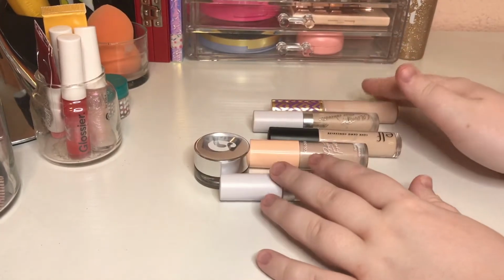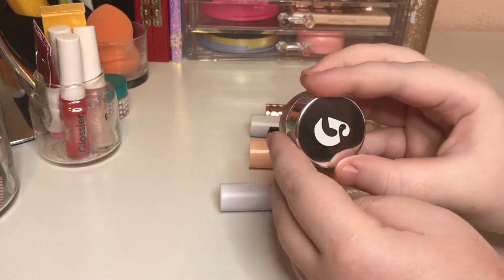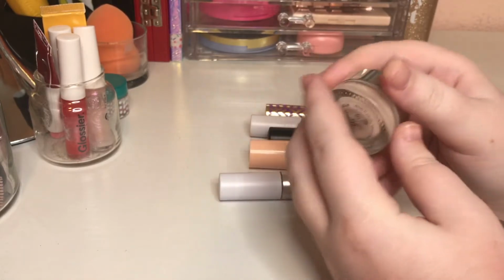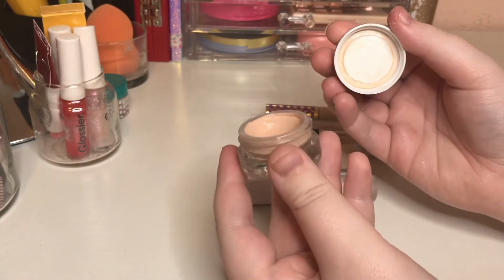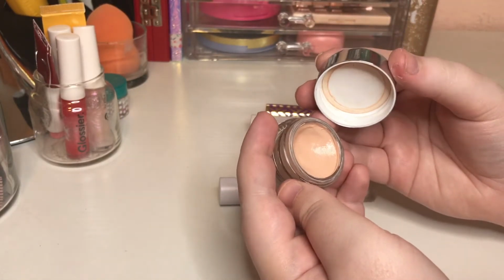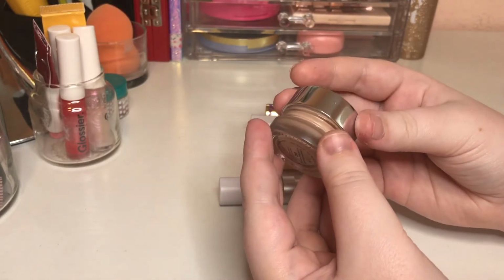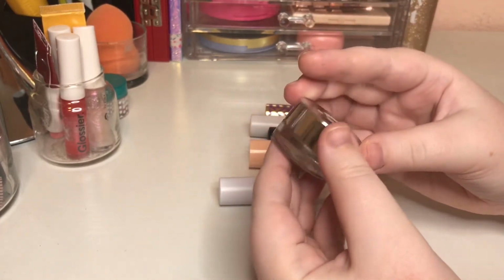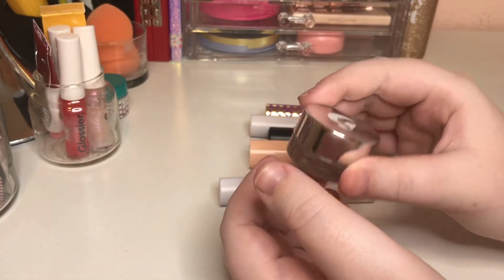The rest of these are just normal concealers. I only have one that's in a little pot format. This is the Glossier Stretch Concealer. Mine's in the shade G12, and oh my gosh, I love this stuff. You can probably tell because I'm about halfway through this. This is probably one of my favorite products that I've gotten from Glossier. It's so luminous and skin-like, and it's got just enough coverage for that my-skin-but-better look. Oh, I just love this stuff. This is so good. I'm definitely going to repurchase it when I run out.